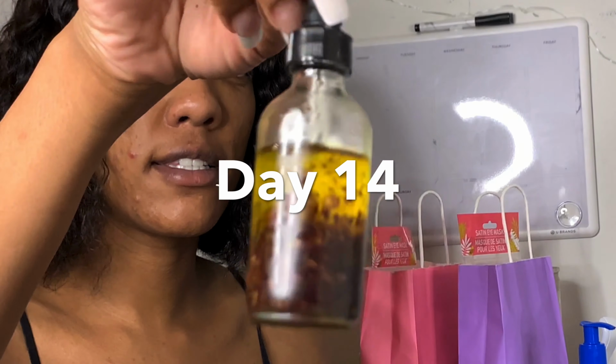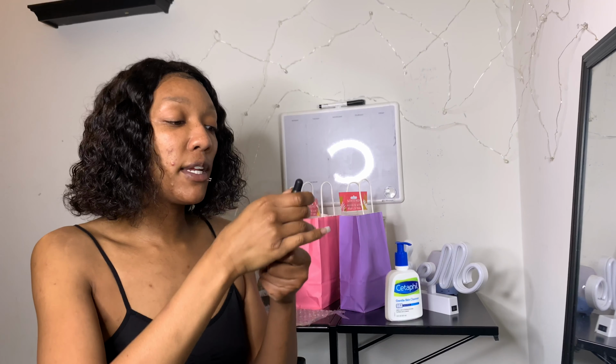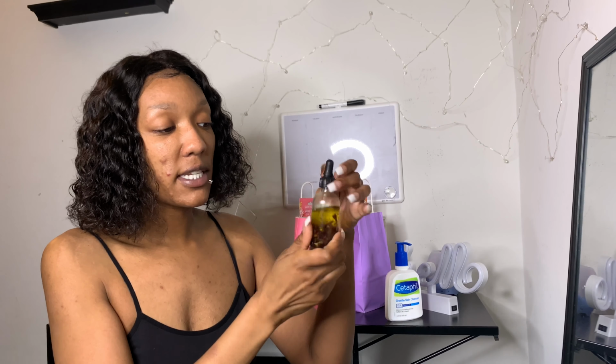So this is officially 2 weeks in. Tonight, it's nighttime, and again, this is day 14. So I've been using it, you can tell but you can't tell. It's definitely gonna be time for me to get more very soon.